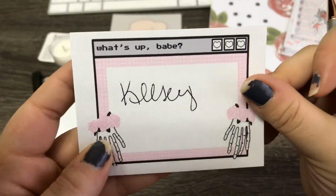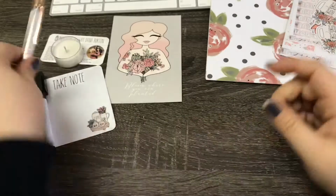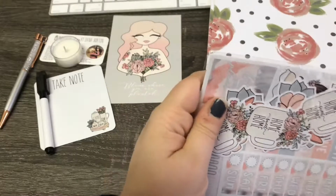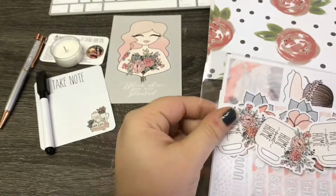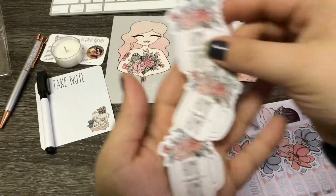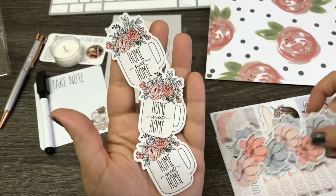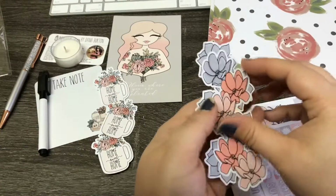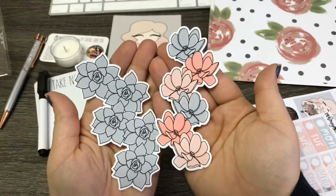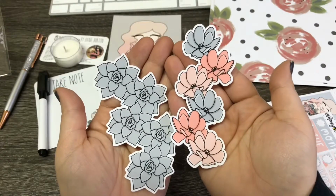And then we have got all of the ephemera and stickers. So here we've got this cute little bookmark that says Home Sweet Home with the little tea or coffee cups. And then we've also got two other bookmarks. So these are succulents, but they are in colors that I've never really seen before for succulents. Like typically when I think of a succulent, I think of greens and purples, but these are corals and gray, which I think is really cute.